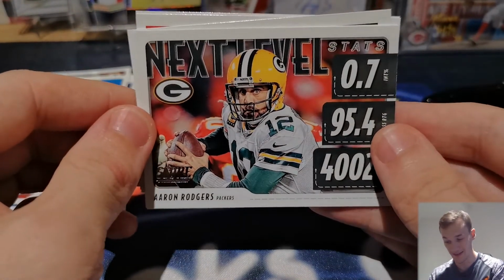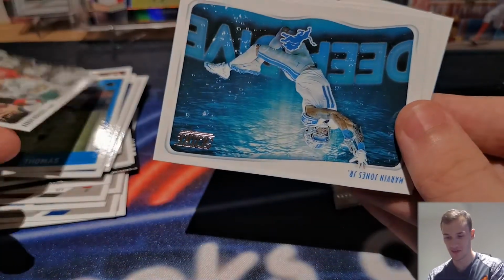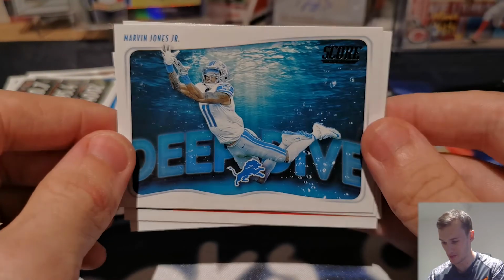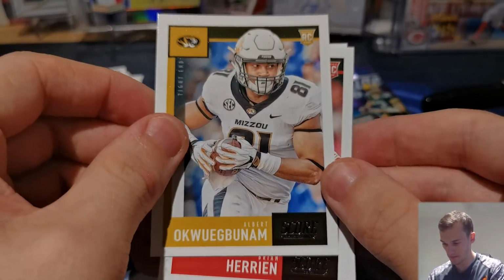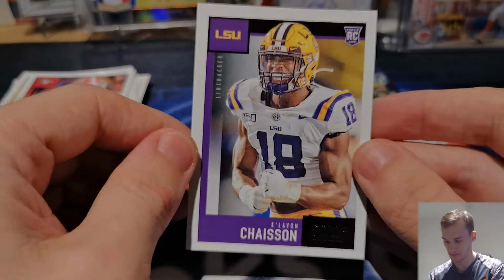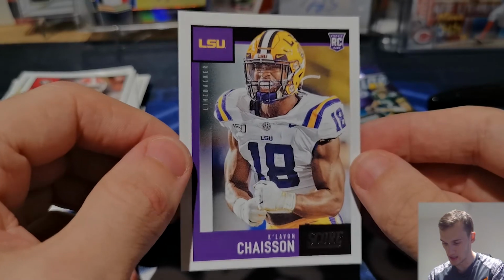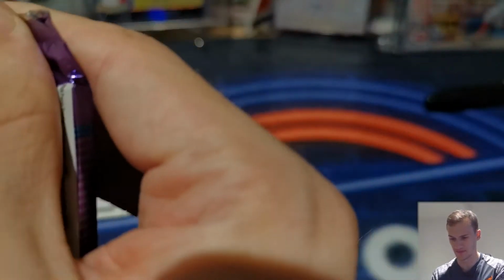Ooh, are we including inserts? Rules to be decided still. That is Aaron Rodgers. Will he get double points? Again, on the insert with the funky deep dive, Marvin Jones. Albert O, Okwuegbunam. Double points for you, sir. Denver tight end. Brian Herrien, running back. Double points for you. And Kalavon Chaisson, I believe, is the Cowboys. Not sure. But double points for that defense.